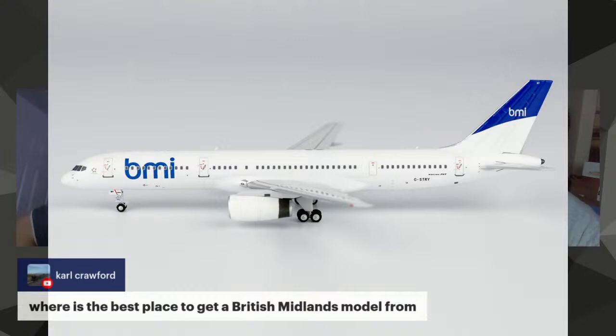I'm trying to think when this was released. Was this earlier this year, or was it last year? Not sure. Definitely try eBay, that is for sure. And then try airspotters.net if not. They do a large pre-owned section. But it's an absolutely stunning aircraft. It's a basic livery, but the actual detail on it is just second to none.